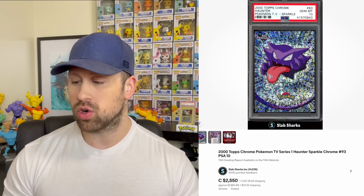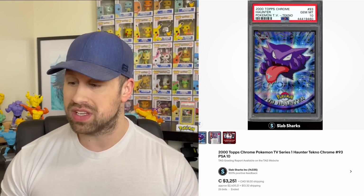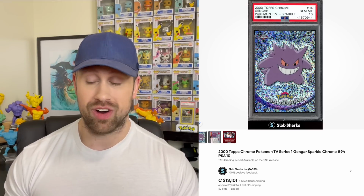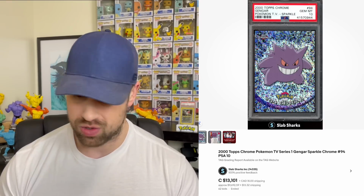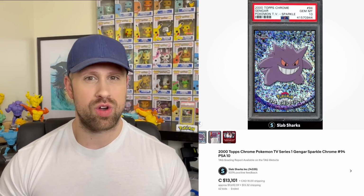Here we have the Sparkle Haunter card that sold for $1,886, while the Techno version sold for $2,405. And last but certainly not least, we have the Gengar Sparkle card from the Topps Chrome series, selling for $9,692 US. Holy crap. So what do y'all think of these Topps Chrome cards, folks?